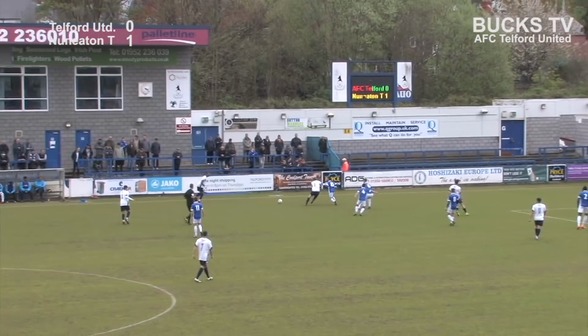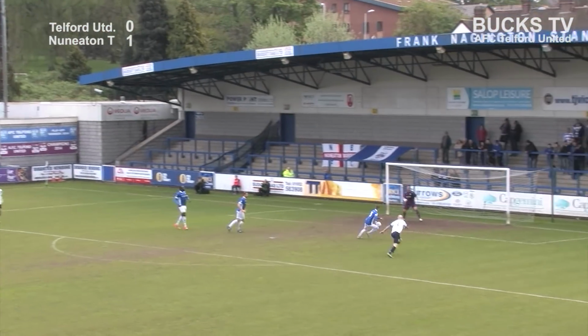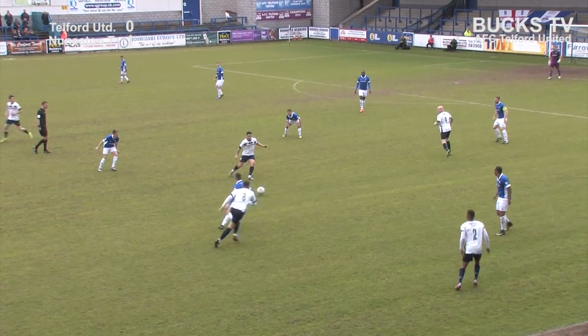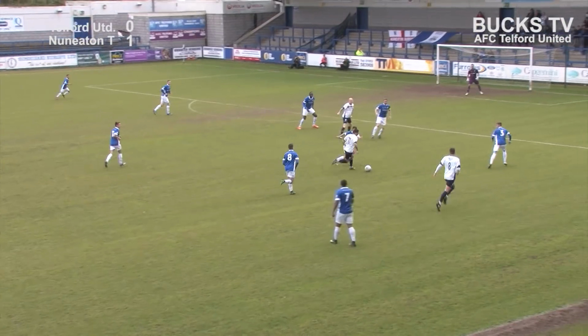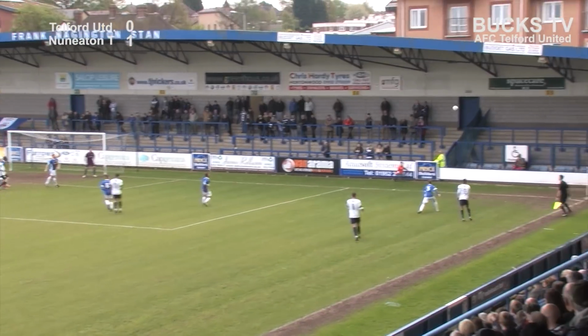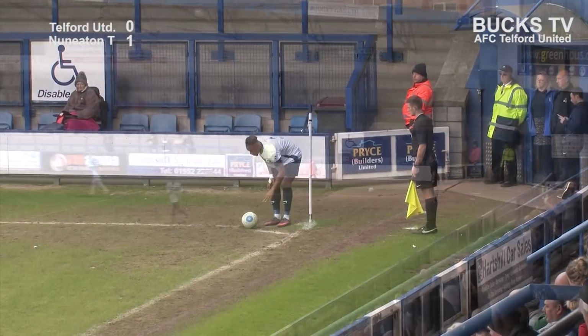As Telford try to find some space in behind this Nuneaton back line, and then a complete miskick from Exodus Gagan, who made an absolute hash on BBC Radio Shropshire this afternoon. But Telford looking to change that with John Marsden. Marsden now finds Samuels out on this right-hand side. He's got O'Hanlon with him. The cross from Samuels comes off O'Hanlon. It's another corner.